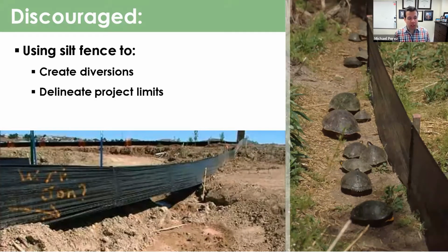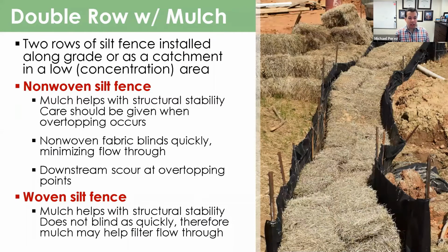The other discouragement is to use silt fence to completely delineate a project limit or to control access to and from the job site. You know, there's other ways of doing that. You can use construction fencing, and that's more effective. It keeps you from having to inspect an additional practice. And restrict the use of silt fence and sediment barriers to their designed application.